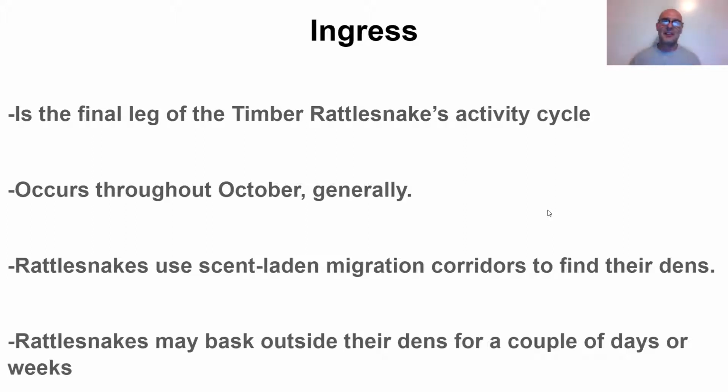Okay, the last leg of the activity cycle is ingress. Ingress is when the snakes start heading back to the den to get ready to hibernate for another long New England or mid-Atlantic winter, in your case. Ingress usually occurs throughout October, but the most active time is the first half of October. Some of the older, more experienced snakes may come in later, like early November.